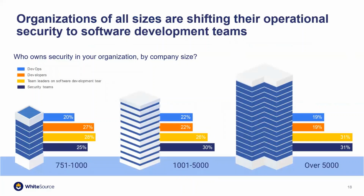The slide here is actually showing what's going on in reality. If in the previous slide I was talking about shifting left, it was more of shifting left in a PowerPoint diagram, and it's easy, right? But this slide showing reality is showing the adoption of the security shift left model.